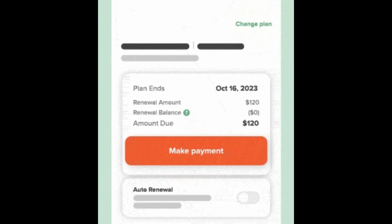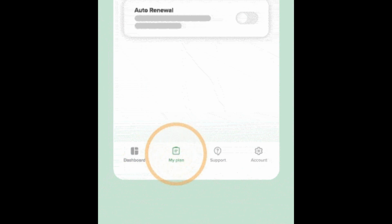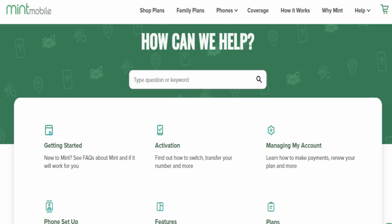Provide the customer service representative with the necessary information to verify your identity. This may include your account details, PIN, and other personal information. Inform the representative that you would like to change your Mint Mobile phone number.